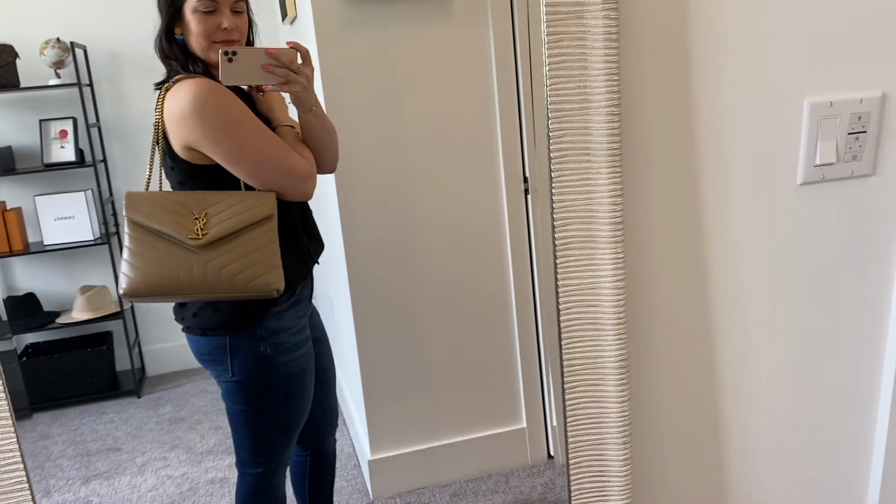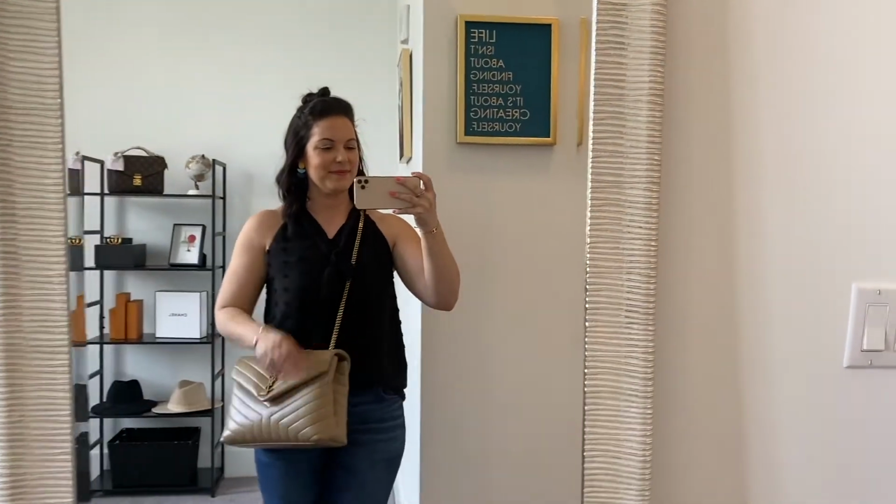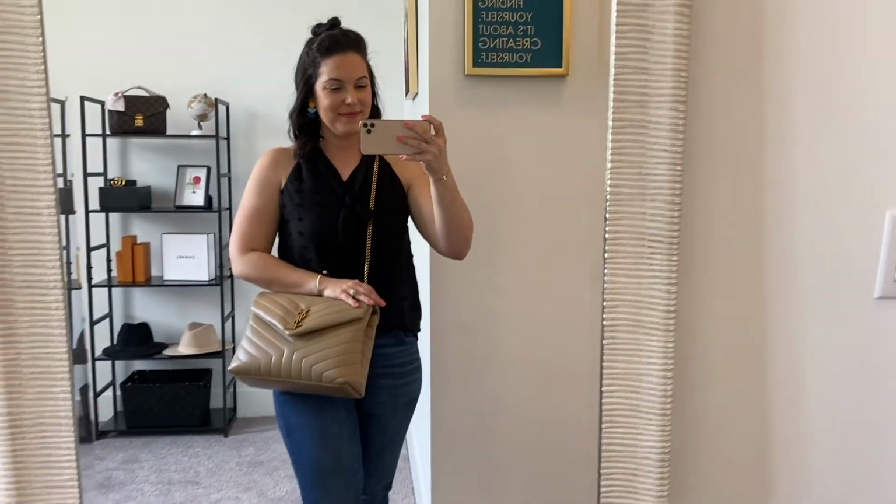I love this bag. I love the fact that it has the option to wear it as a shoulder bag. You can also do crossbody. For me, it's a little bit too big for my body frame and I prefer the shoulder look better, but it has the option to also be worn crossbody. Overall, this bag is one that I usually tend to lean more when we're going out to dinner at night, but it's also versatile enough that you can wear it through the day.